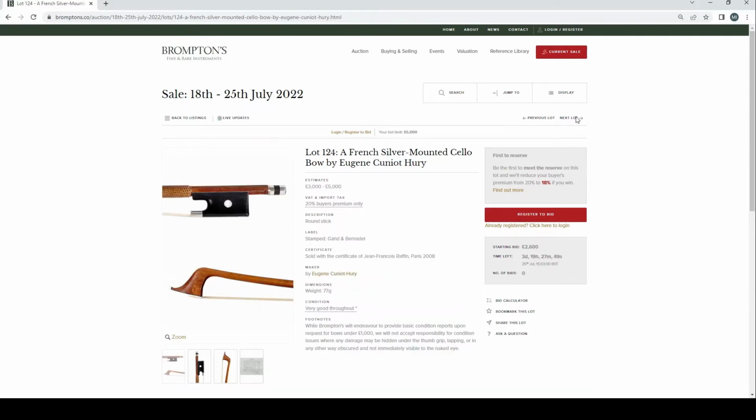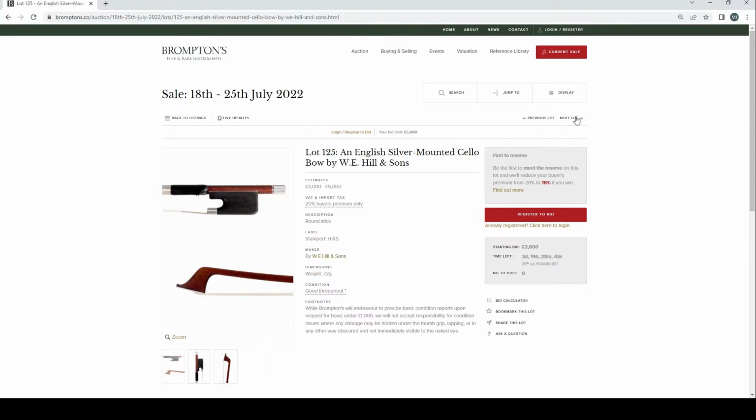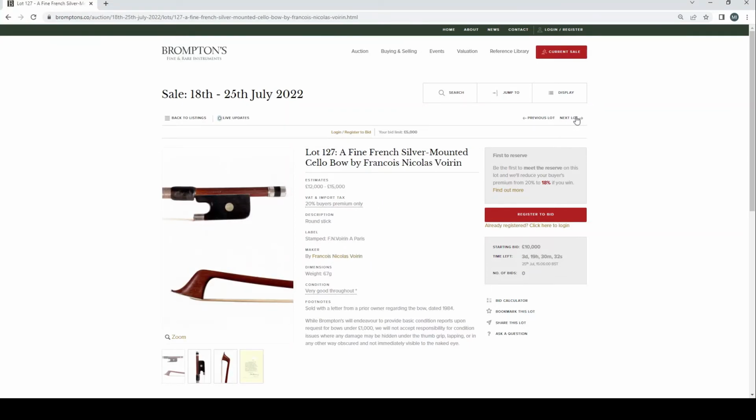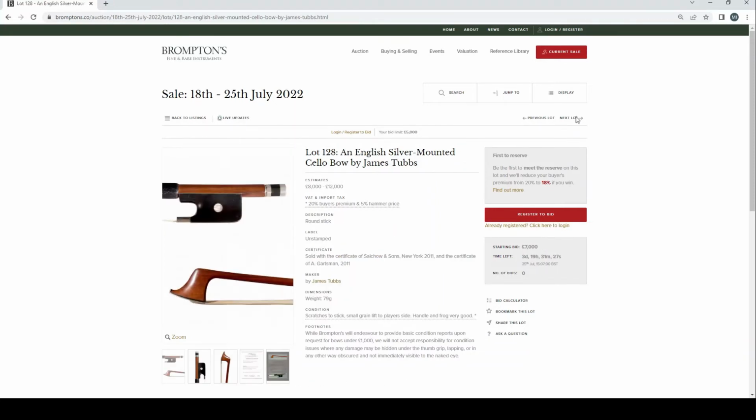French silver mounted cello bow by Eugene Cugno-Huri, 3 to 5,000. It's got a Raffin certificate as well. English silver mounted cello bow by W.E. Hills and Sons, 3 to 5. Swiss silver mounted cello bow by the Finkel Workshop, 600 to 1,000 is the estimate. Fine French silver mounted cello bow by Francois Nicolas Vora, 12 to 15,000 there is the estimate. An English silver mounted cello bow by James Tubbs, 8 to 12,000. It's got a certificate from Salcho and Sons.